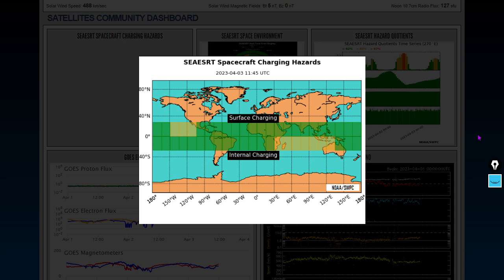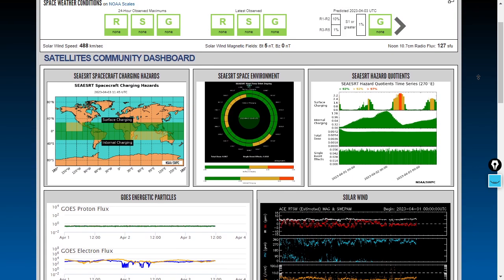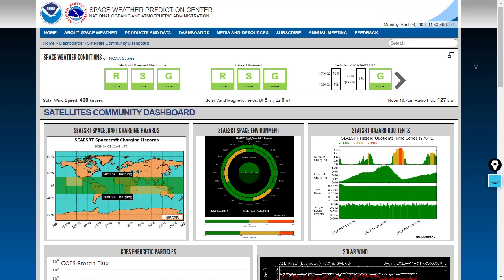Don't be surprised to see that continue. That's the satellite's community dashboard, by the way, if you're interested in following that information yourself. The satellite's community dashboard, part of the Space Weather Prediction Center. So lots of different data sets for you to follow there if you like.